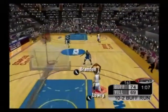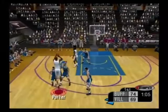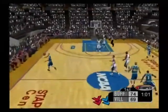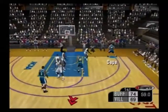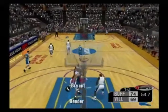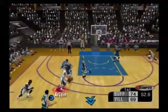Here's a kid that won. 4 passes it in. It's a 5-point game. Porter sent it flying but can't get it. The Buffalo Bulls are on a run. They've scored 10 of the last 12. 45 missed from the corner.